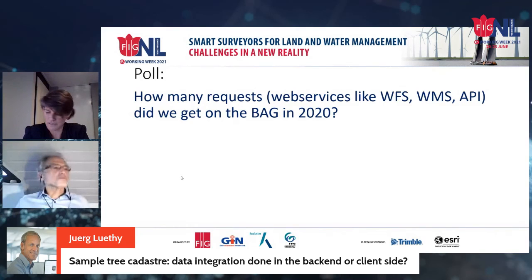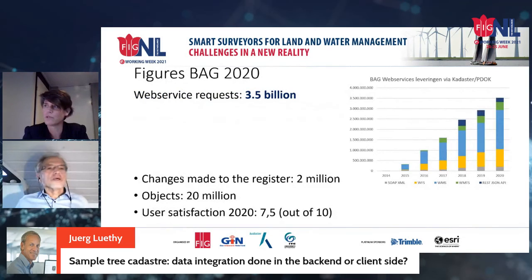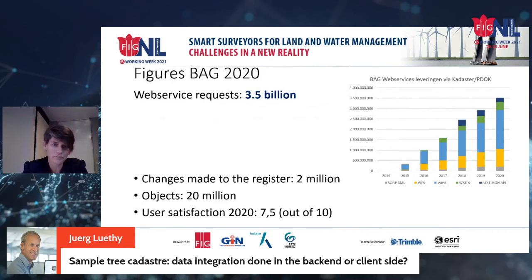Okay, well then I'll give the answer that was the actual situation. It was about 3.5 billion, so the last answer was the correct one, which is a huge amount of requests, mainly by the WMS, the mapping service. That's the blue part. And as you can see, the years that I showed before, you don't see them anymore when you look at the graph in the next years. And it's still growing. And the types of requests or the types of products that are used vary in time. Congratulations to Ivan.